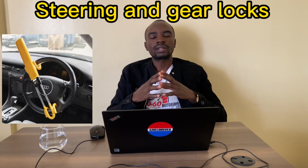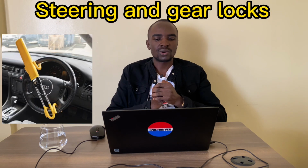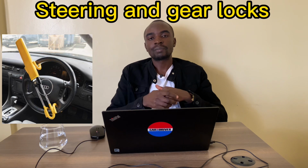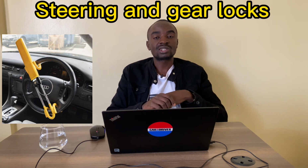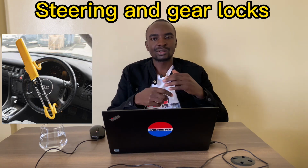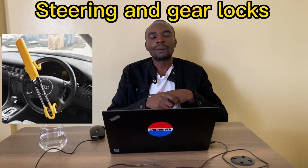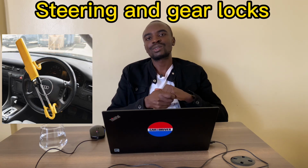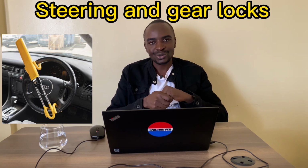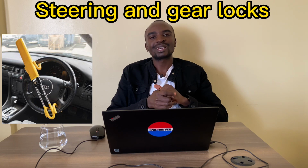Maybe you can also use devices like steering locks or even gear locks. Of course, they are not a guarantee that your car cannot be stolen, but at least they can scare the average thieves. Once they get access into your car, then maybe they don't have the keys to open that steering lock and the gear lock, at least they are going to struggle with it. They just leave it that way. But then these are not a guarantee that your car cannot be stolen, because if those people have been monitoring you, most probably they know you have those devices in place, so they'll come with a solution on how to unlock them and get away with your car.